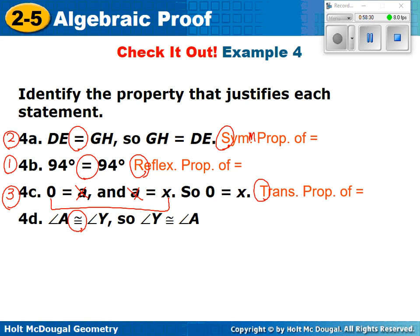And what was given in this picture? HJ equals 7x minus 3. What else? HI equals 2x plus 6. What else? Good. IJ equals 3x minus 3. They did not list the given on this problem. So we're listing the given, and then go back up here.